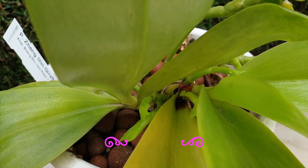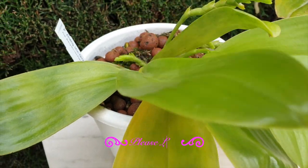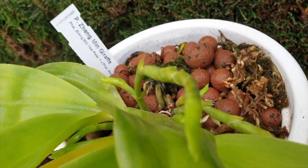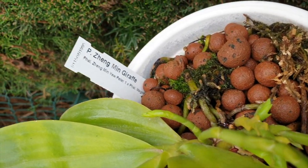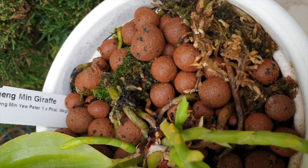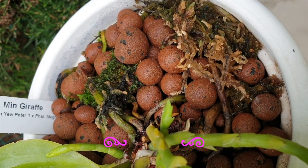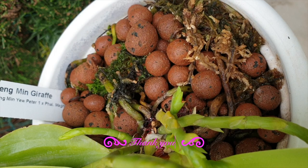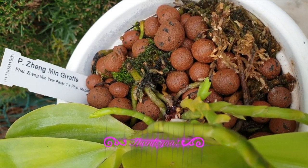I do not see any sign of rot or decay, but it was concerning enough for me that I lost a keiki here on the right. Let me see if I can guide you in there. There was a keiki growing there and it just promptly dropped its leaves. Now, if that's the cold, there's nothing I can do about that.